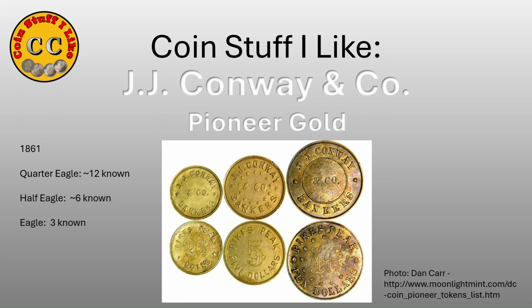Conway and Company Pioneer Gold. So this is a company in Colorado, and remember back in the early 1860s, there was no assay office yet, there was no mint yet in Denver, and they had a gold rush going on. So there were various privately minted gold pieces used for commerce, and this was one set from this J.J. Conway Bankers, and they produced a quarter eagle, a half eagle, and an eagle, which you can see here.